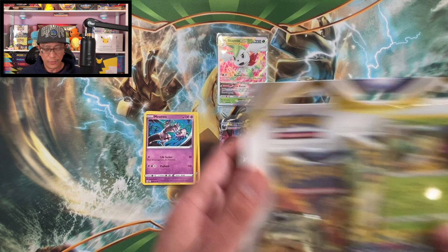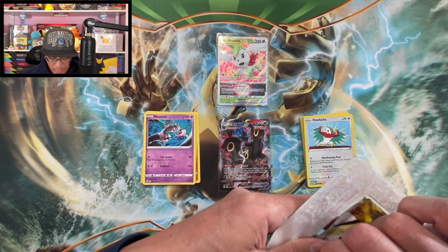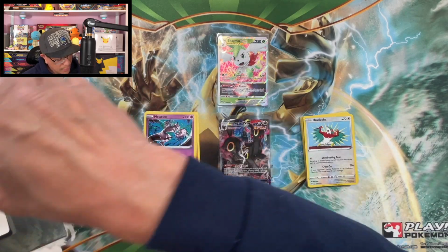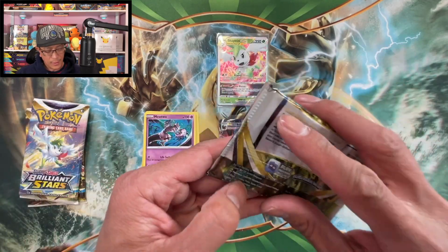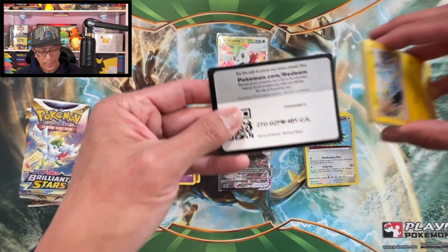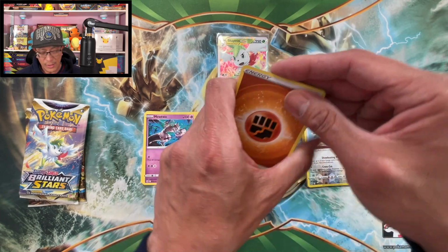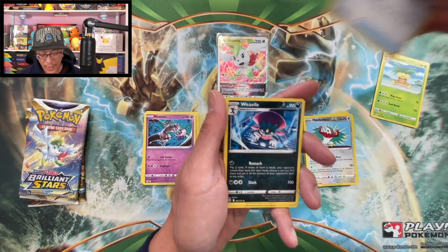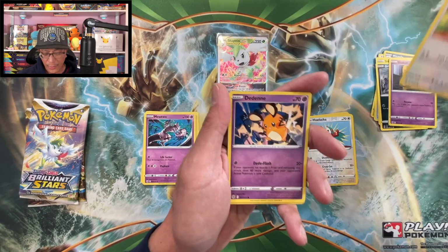So we move on to these three-pack blisters. I believe this is the product with the best pull rates. If you can grab these at your local Barnes & Noble, go pick some up. All right, there you go. But these are expensive now, guys. They've raised the prices. So this one cost me $13.99. They used to be $12.99, so they've upped it a dollar more.